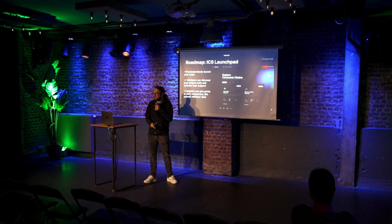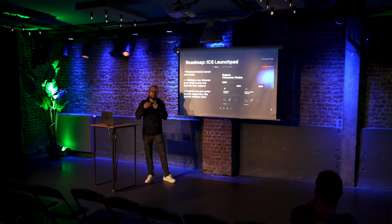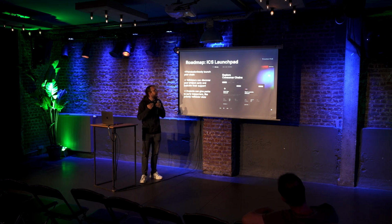And then the other thing we're working on is the ICS Launchpad, what we called it. So it's supposed to make the process of launching your own chain as easy as possible, right? I told you all you need is one transaction to get it done. But in practice, you need your chain to be found by people that actually want to validate on it. You might want to set your parameters in ways that make sense for you, and you need to understand what those are. And the Launchpad is going to allow you to do that.